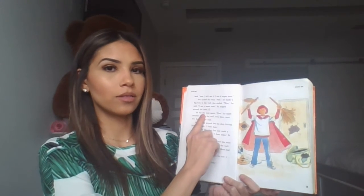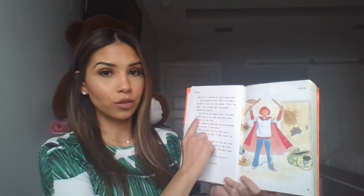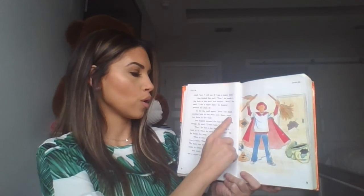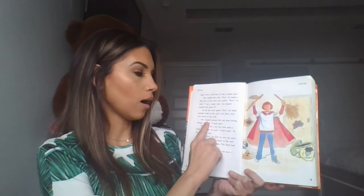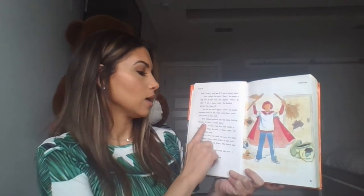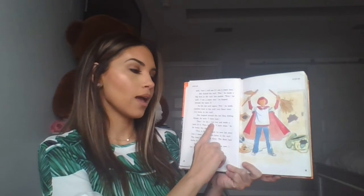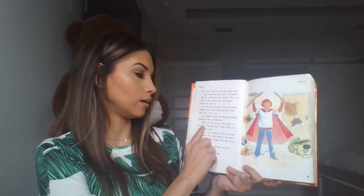He hit the wall again. Pow! He made another hole in the wall. Now there were 2 holes in the wall. Don hopped around the hat shop hitting things. He said, I hate hats. What did he say? I hate hats. Continue. Pow. He hit a hat box and made a hole in it.